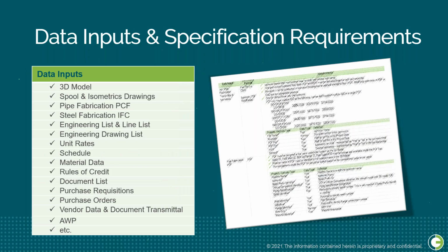We have a detailed data input specification requirement document for bringing 3D models and data to the O3 system. Before starting any project, we agree with our clients on how we need the data, not only for 3D models, but also for the complete AWP implementation scope. This is very critical for successful implementation.